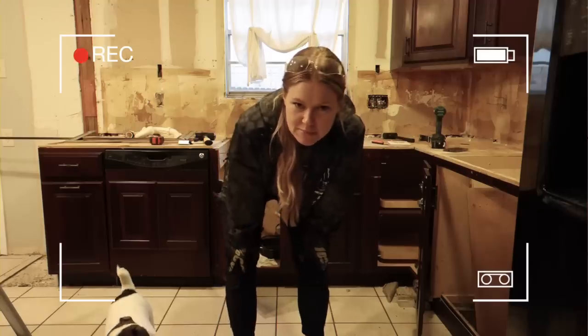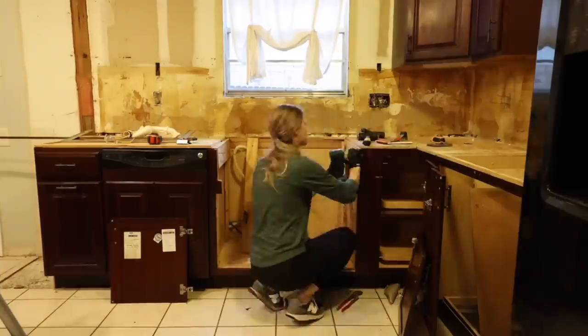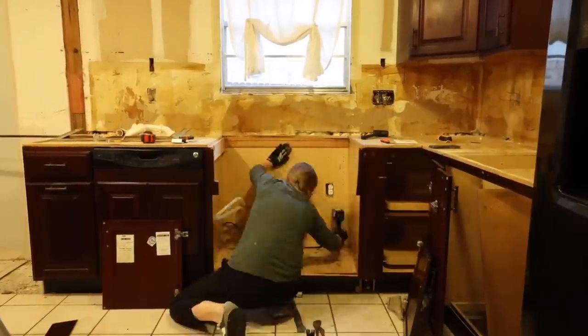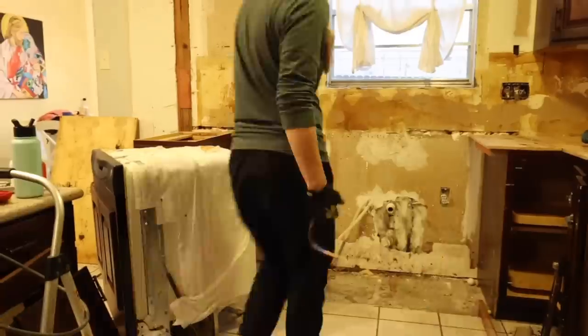Okay, I'm gonna make some people mad and I'm gonna break this cabinet, but I can't get it out. My disclaimer is, it is really water damaged already. It's moldy. That's the whole reason we're replacing it. It's a big pain in the rear end.